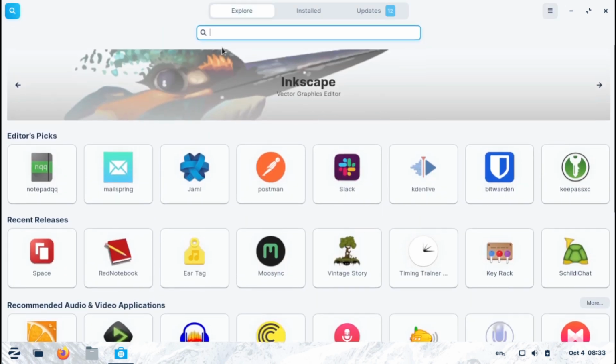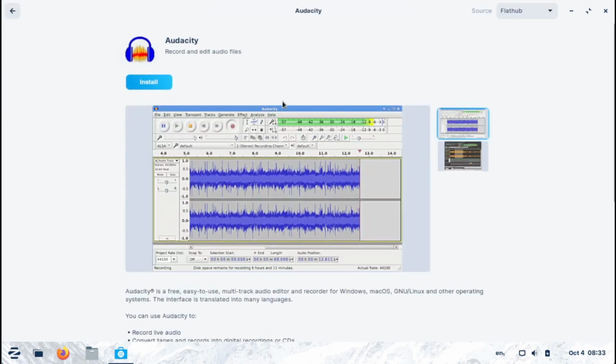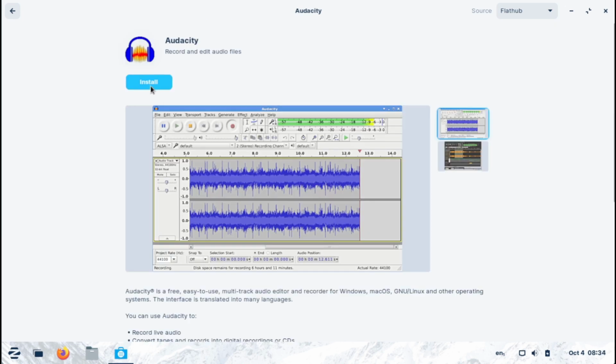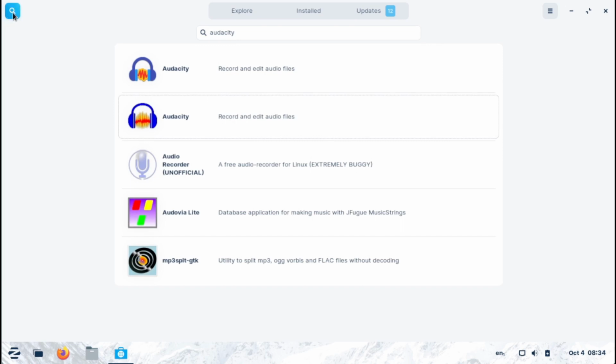So we can come here and keep looking for software directly also. Audacity is a software that is used for audio editing. And if I come down here, I can see more details about this software, the version of the software. And I can just come here and press install and Audacity will be installed. So there is a huge software repository here that you can use to install software.